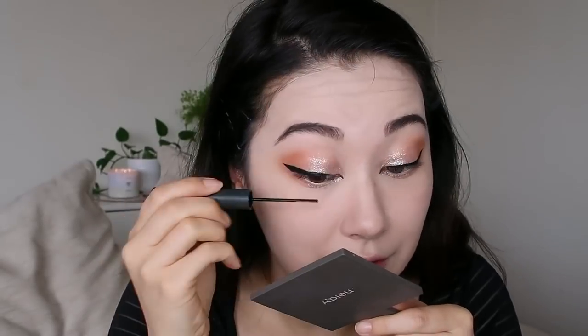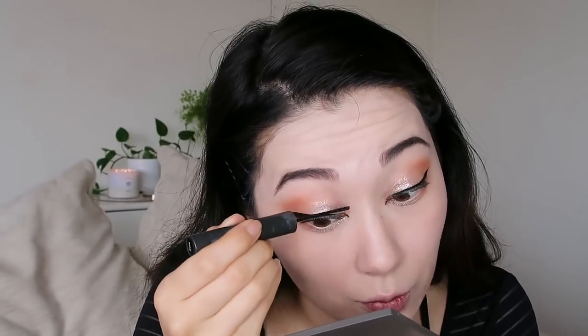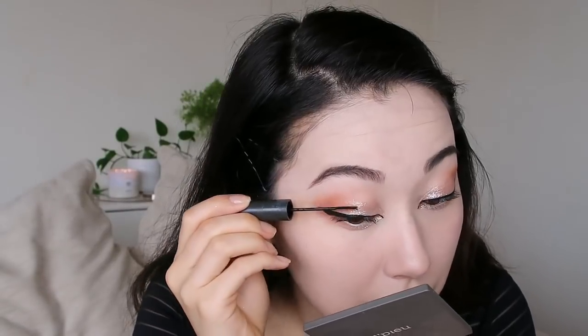Definitely not for anyone who wants volume, but it definitely helps define each of your lashes and adds a little bit of length to them. You can definitely get in there and be very, very precise. I would say it would work so good for people who have really short lashes, really thin lashes. And because the actual formula is thin, it does not clump at all. Can you guys see it now? That's pretty good. It really helps separate.